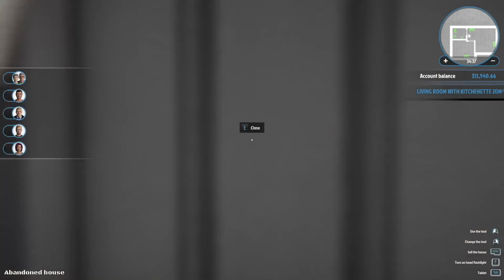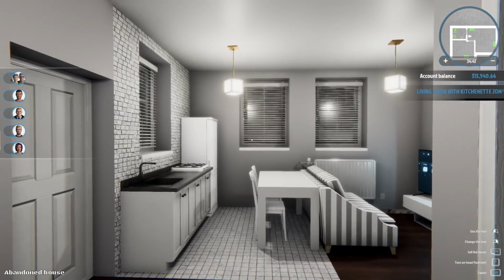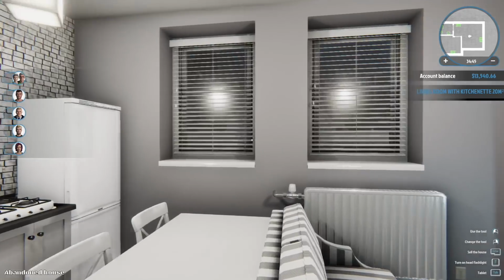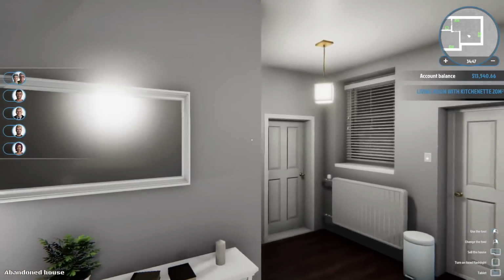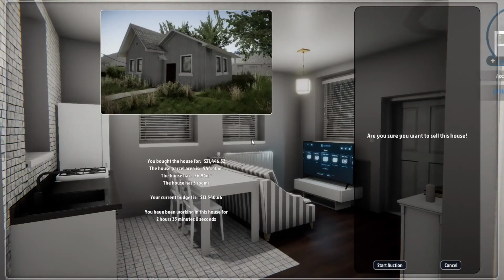All right, good. And let's close this door. And I think we're good, y'all. All right, so what do we need to do when we are ready? It says to change a tool, sell the house, we hit enter. All right, y'all, I think we're good. Let me take some pictures real quick. We are hitting enter to say we are ready.